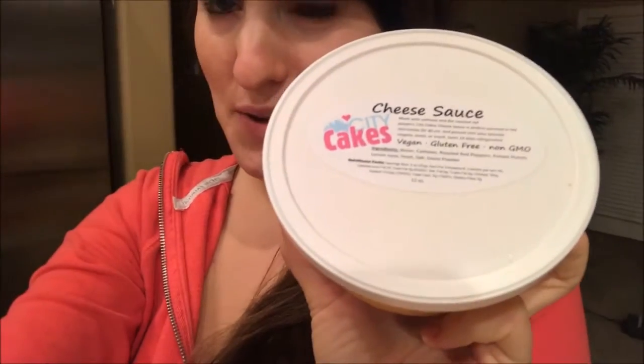It's dinner time and I am making potatoes with this cheese sauce. This is from City Cakes. It's a bakery in Salt Lake City, Utah. It's pretty healthy ingredients: cashews, peppers, lemon juice, yeast, salt, onion powder.